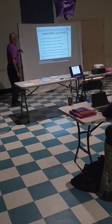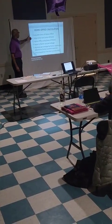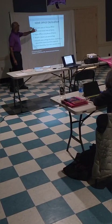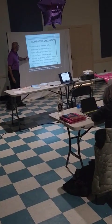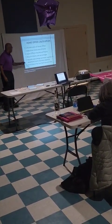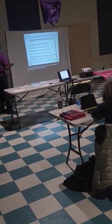Okay, home office calculation. Calculate the area of the home office, determine the total area of the home. Home office area divided by the area of the home. The result is a home use percentage. Then you multiply the percentage by home expense to determine home business expense. And of course, I noted home-based daycare, they have separate rules.